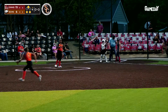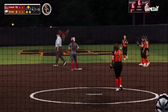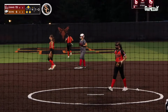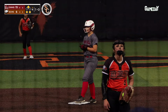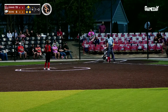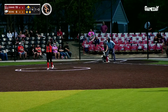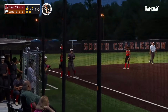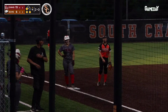Pitch down in the dirt for ball 1. Runner from first takes off to third. The throw goes into center, but quick to back it up and keep the runner there at second. As K.K. Smith digs in here, 1-0 count, 2 outs, here in the top of the 6th. That throw down in the dirt. It's going to be a ball and get away from the catcher and allow Peyton Farrell to advance to third.